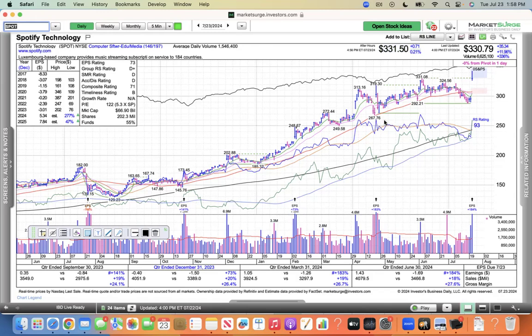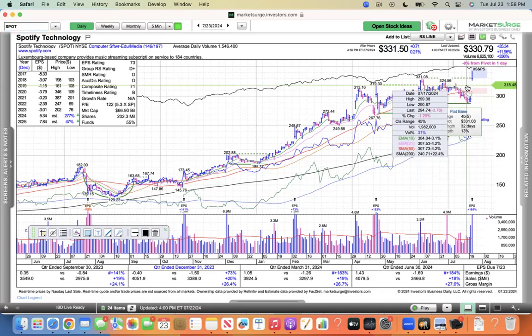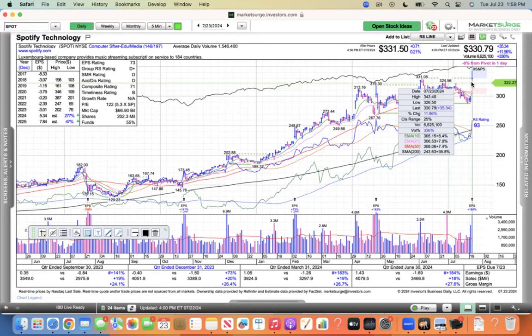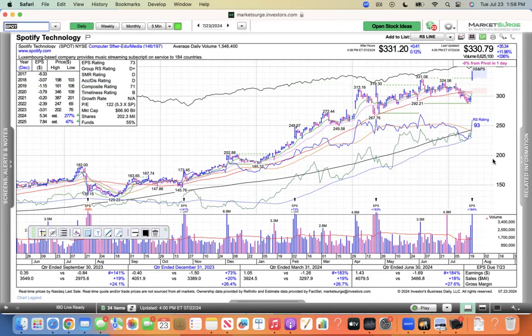It's got an old gap to fill here at, what was it, 324? Did it make it down to 324 today? It did not. So that's what I'm a little worried about here. This gap at 324.56. And like I said, it closed in the lower quartile of its daily range, about 25%, which is something I don't want to see. The positives are it's breaking out of a base. It's breaking out with massive volume. Anytime a stock is up 12% with that kind of volume, that is a move not to be ignored. But it closed in the lower quartile of its daily range, which is kind of a negative, and it has a gap to fill at 324.56, which is also a negative.